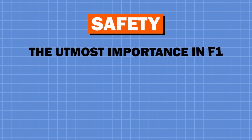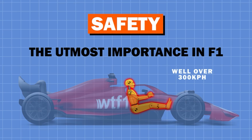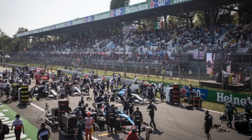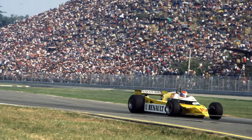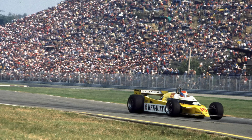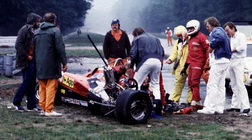Safety is of the utmost importance in Formula 1. The drivers reach speeds well over 300 kilometers an hour and are basically sitting on the ground with a shell around them. The sport has to do everything in its power to make sure the drivers are as safe as possible. If you look back to before 1985 though, they didn't even do crash tests before running the cars, which seems absolutely bonkers to me.